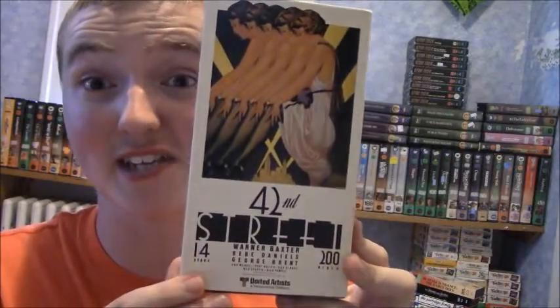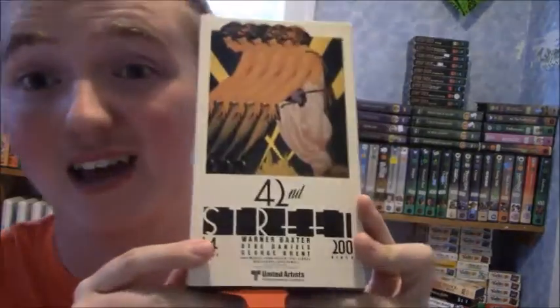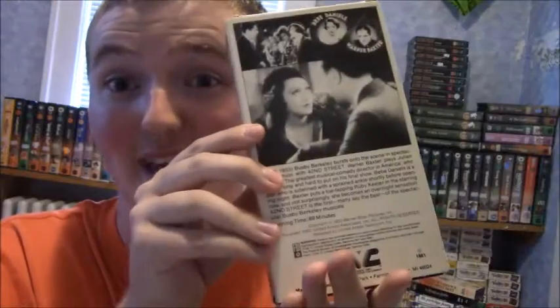Yep, this is the 1981 magnetic video VHS of 42nd Street. How cool is that? I was very shocked when I found this tape at Savers today, and I just knew I had to get it.